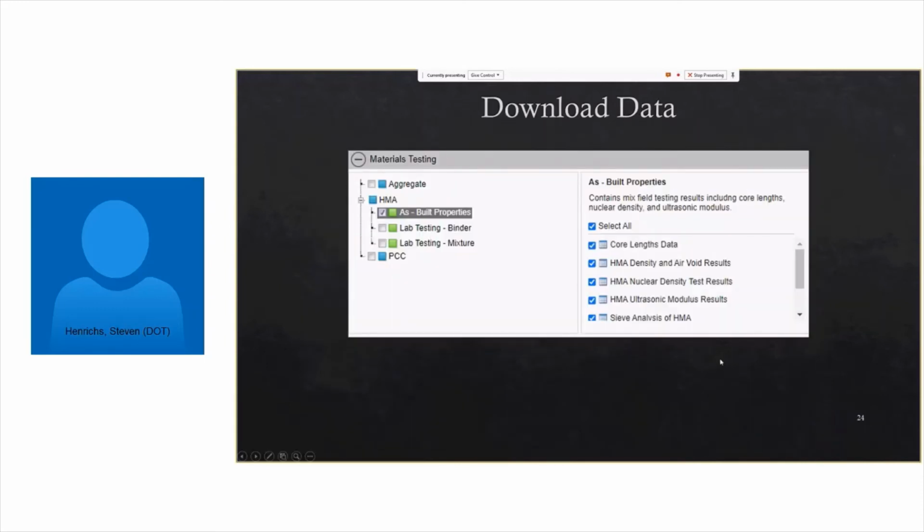So here I just clicked on the plus sign next to materials testing. That's the lab test, and just clicked on HMA as-built properties, and I got a list on the right of the available tables. There's a bunch, and you can actually scroll through there. They aren't all showing up in here. And you can click on whichever ones you want, and you can pick some from each category. You can mix them all up if you want.